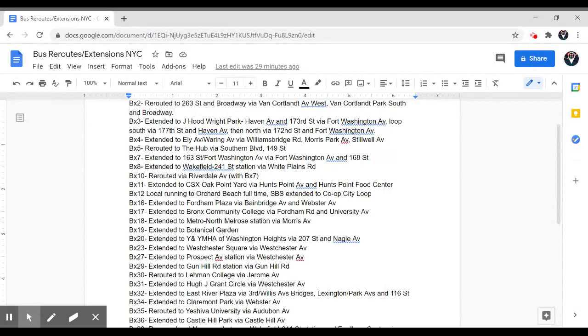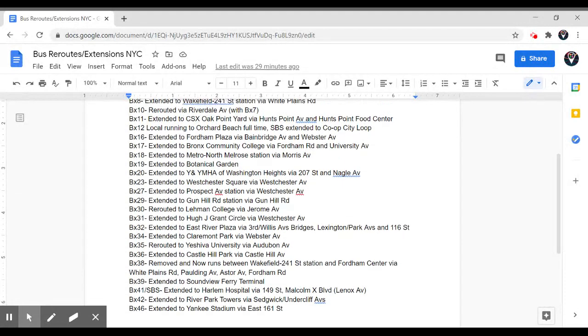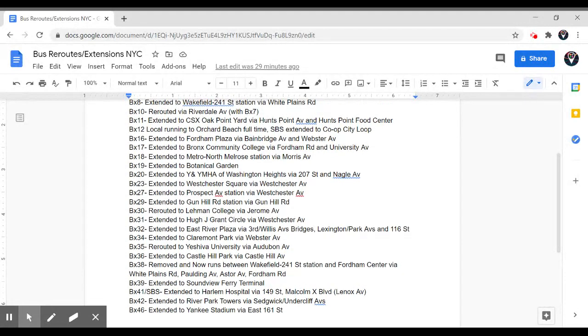So now I'm going to share with you the BX36. Oh no, BX35, sorry. The BX35 was changed slightly. It now goes on Audubon and now kind of branches away from the 3, 11, 13, and 36.